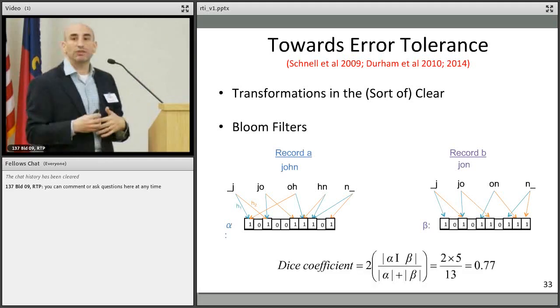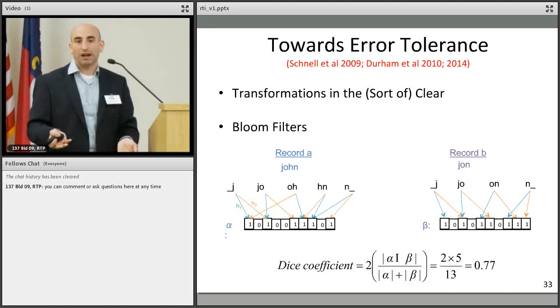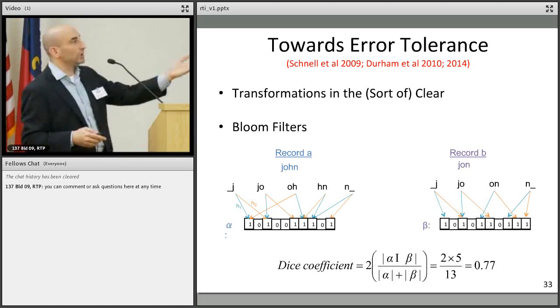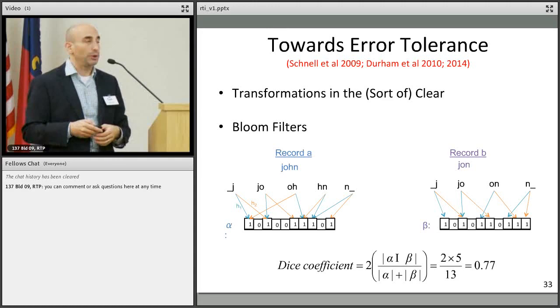And then you can use something like a Dice coefficient or a Jaccard coefficient, which is basically just set similarity. How many things did you have in common over how many bits that were set in total? All right, so here you can see that in this situation, JOHN and JON had about a 77% match rate at this point.